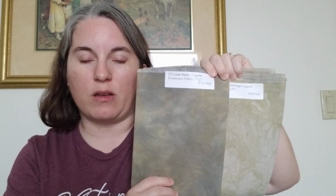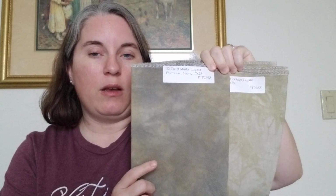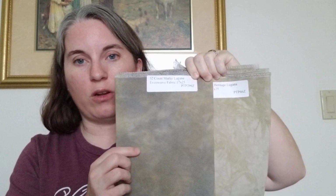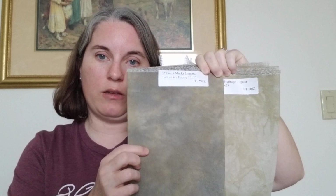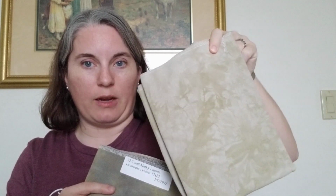Because I think Brittany used the linen, I didn't know if I would like the Murky Lugana, just because, you know, fabrics dye differently, and I've used Murky before in a linen though. So I wanted to see what the Lugana looked like and do a floss toss, and I thought that this might be a good second option. But after the floss toss, I am going to be using the Murky on the Familiar Sal. And so we'll just save the Heritage for something else in the future.